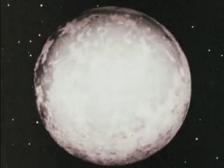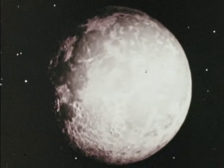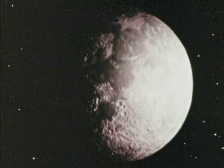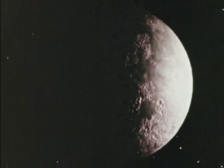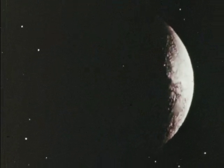Lunar Orbiter, along with Ranger and Surveyor, have added significantly to our knowledge of the moon and its origins. And what is more important, they have provided a solid foundation upon which to base the important decisions that will give our total lunar exploration program meaning and direction in the future.